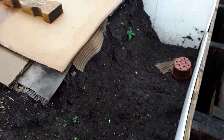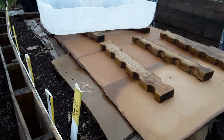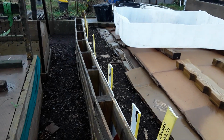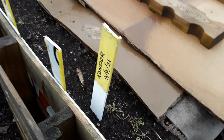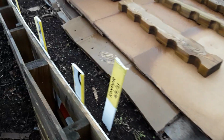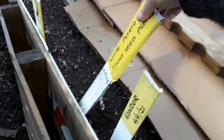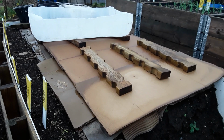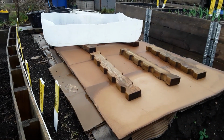This is my permanent potato bed, so this potato's still in the ground. They get planted in the autumn. This is going to be completely removed now. As you can see, a little bit of weight pushing out on there, so we removed the Kondor potatoes from there for the show, and we've got several varieties here, and we're going to have to get some of those varieties out and save them for seed before they start chitting too early, because they will start growing, especially with this warm weather.